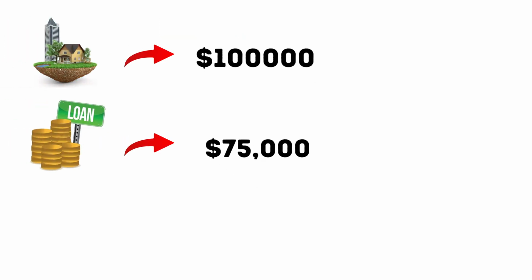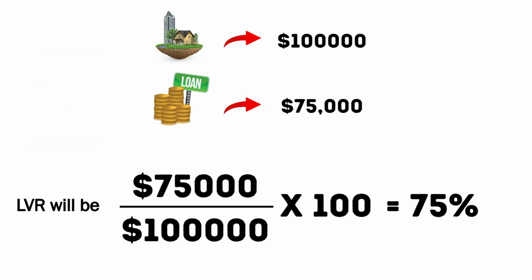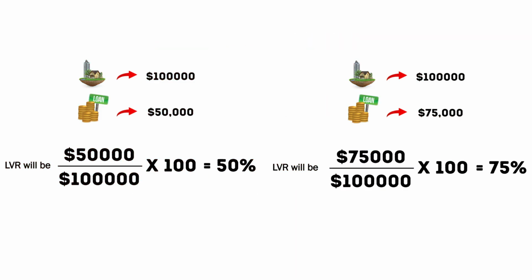Again, if we borrow 75,000 against the same property value of 100,000, then the LVR will be calculated as 75,000 over 100,000 times 100, which is 75%. Okay, you get the picture. Now, banks can lend up to 95% LVR, but banks have a comfort level of LVR, or loan to value ratio, that they want to lend.